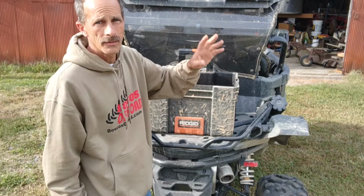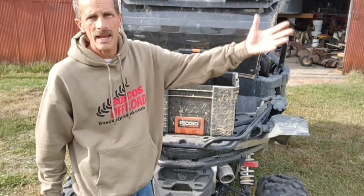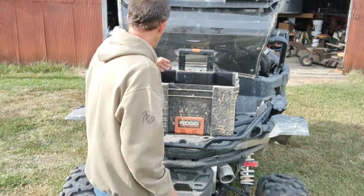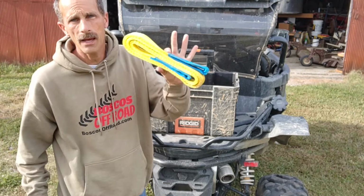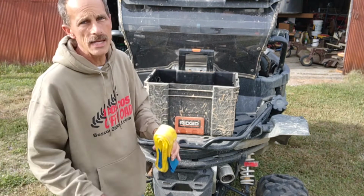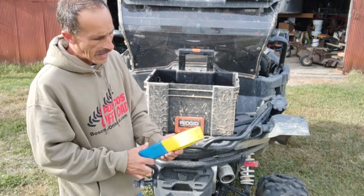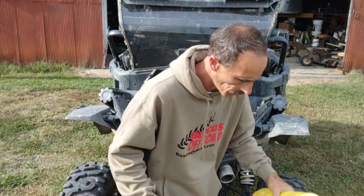We also have a shackle. That way we can winch ourselves out, and bring our recovery strap together. That way we can put it around a tree and use this as a tree saver. We always carry at least one of these, with a 6,400 pound rating on this strap.